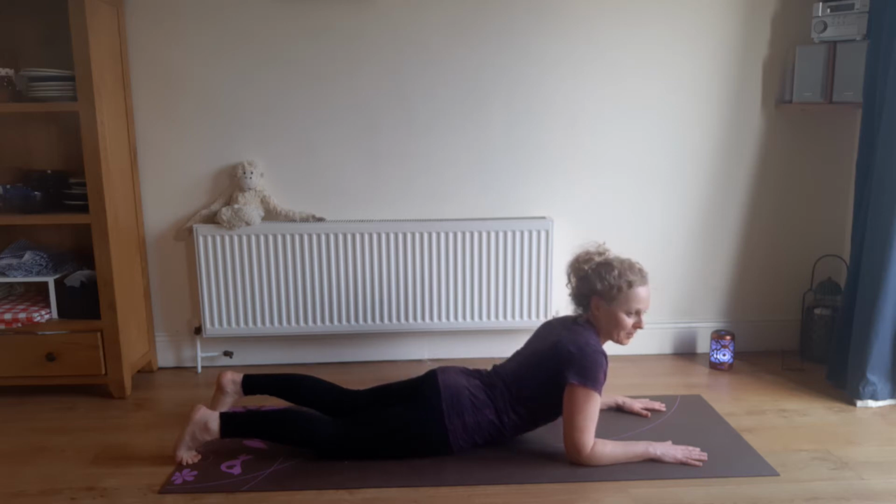I need to work on my core more. Okay. And then we're going to do that again. We're going to go into a full Sphinx plank. So you're going to stay in that position. You're going to pull your tailbone down towards your heels.